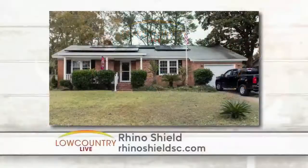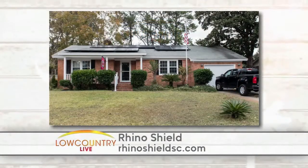Rhino Shield is a ceramic coating that's applied to the painted exterior areas of your house. It has a 25-year guarantee against any peeling, cracking, and chipping. So any place you'd paint your home, you can apply this coating and forget about it. So this is a siding coating right here, and this is just Hardie plank. That's correct. And then you put an adhesive on it.